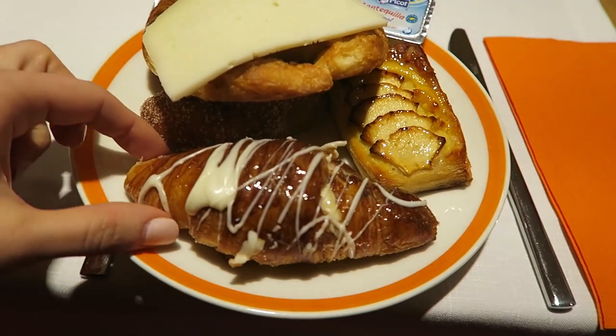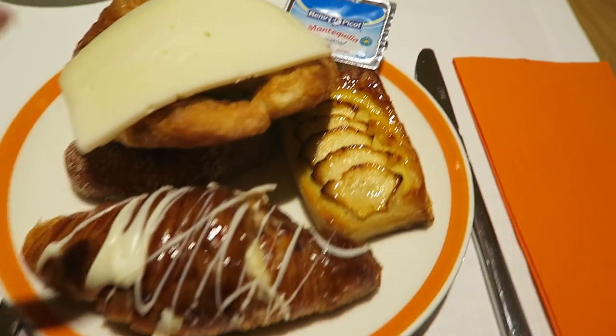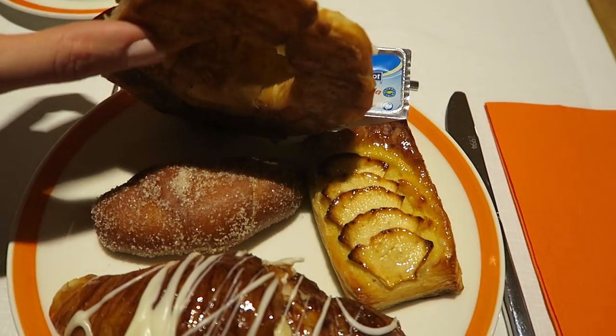Look at this. I think there's cream in this croissant and also some white chocolate on top. Apple cake, croissant with cheese and some kind of sugary thing. YOLO, baby, YOLO. Nom nom nom.